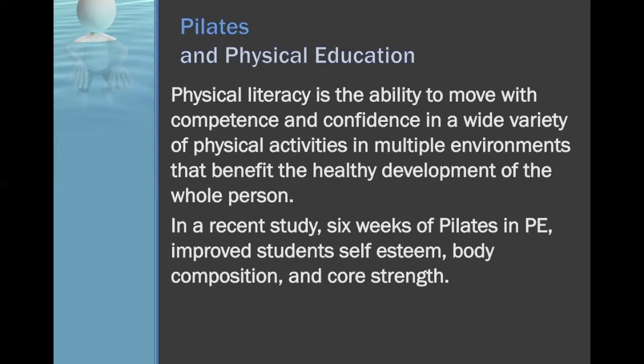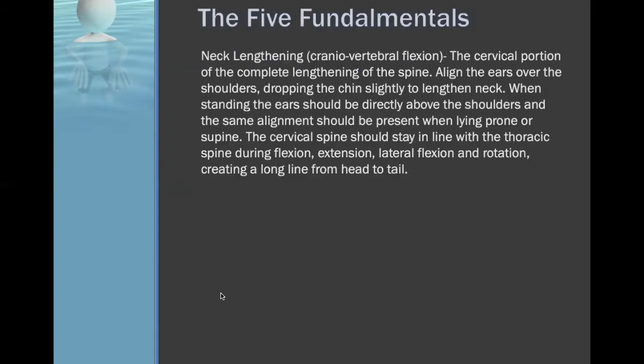In a recent study, 6 weeks of Pilates done in a physical education class, so just Pilates for 6 weeks, they met twice a week for an hour, improved students' self-esteem, body composition, so body fat and body mass index, and core strength. So it does help our kids. There are five fundamentals, and you're going to see a brief video about them shortly.